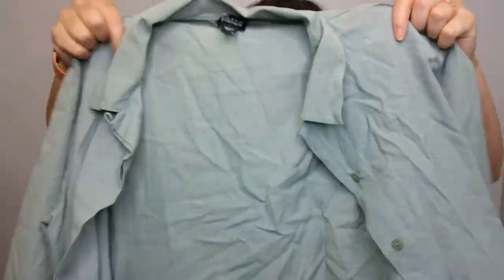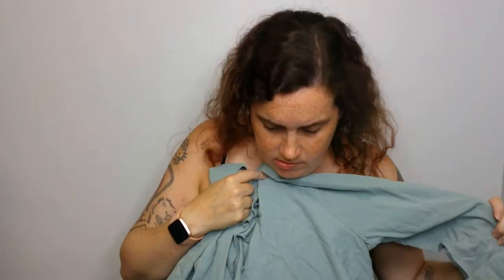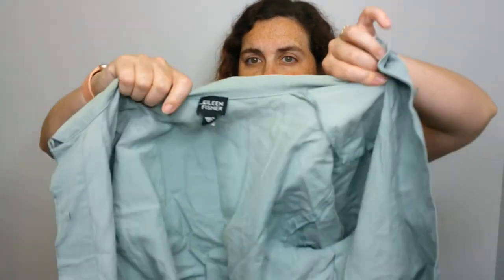One more. Eileen Fisher. Size medium. Button-up shirt. Nothing too exciting. Eileen Fisher. Let's see, what is it? It is silk and cotton. Okay, well, silk is good. It's just this pretty greenish color. But that is my giant haul.